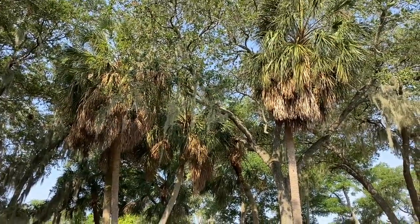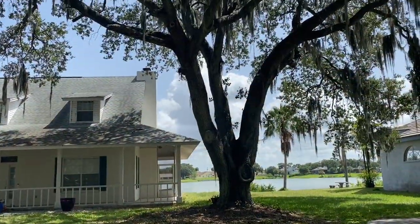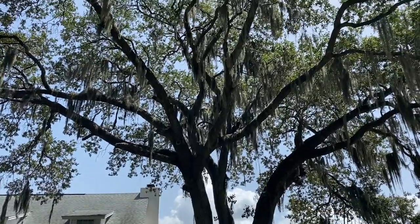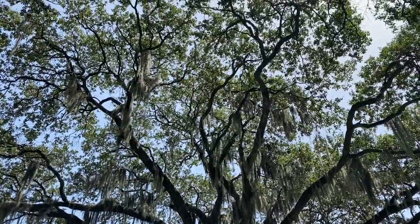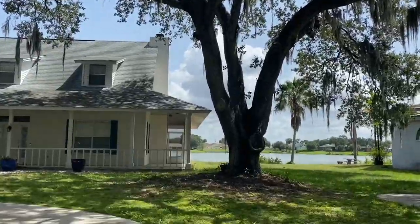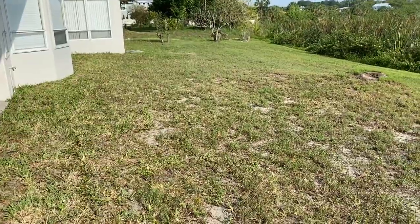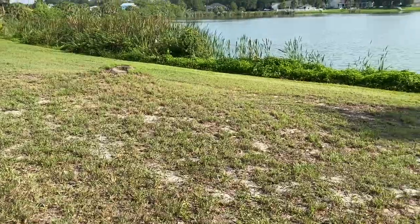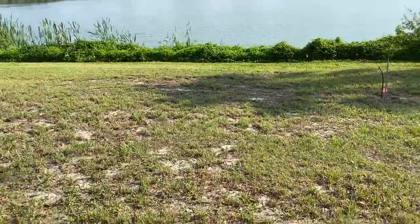There are some palm trees mixed in up here as well that need to be cleaned up quite a bit. And this is another angle facing the front of the house, and there's some more grand oaks up here as well, providing some shade and dappled sun, but just beautiful, majestic trees. And coming around to the back of the property, as you can see, another blank canvas. There's absolutely nothing visually back here other than the lake. So another blank canvas to build on.